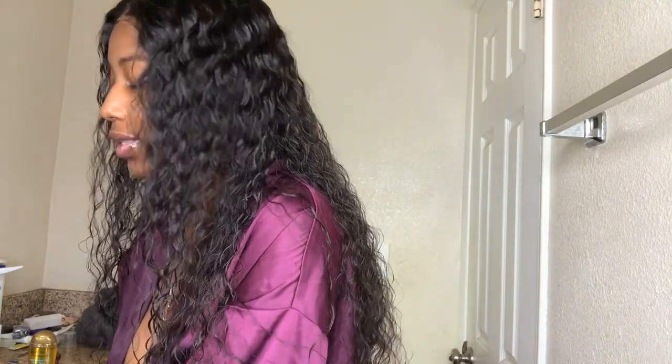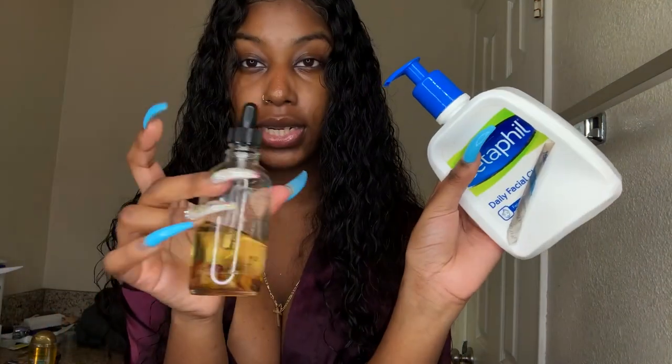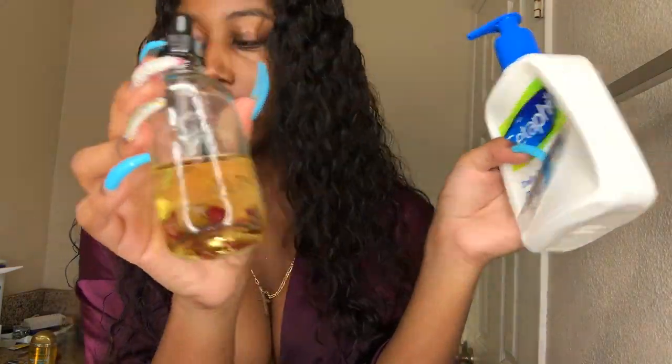Y'all can get these at Ross, y'all can get these at Marshall's, pretty much anywhere, y'all. And then I use my Cetaphil and rosehip oil. I didn't use this today, you guys, but I use this every single morning when I'm not using the other products. And then I use my rosehip oil. So that's pretty much my skincare routine, you guys.